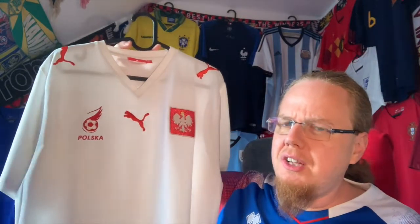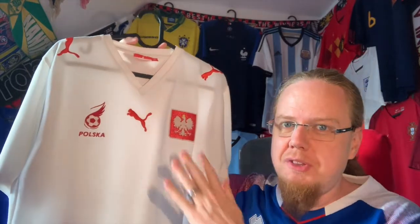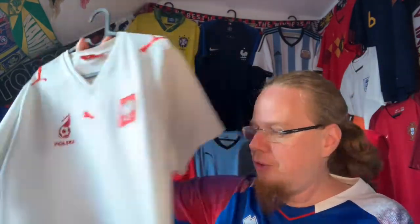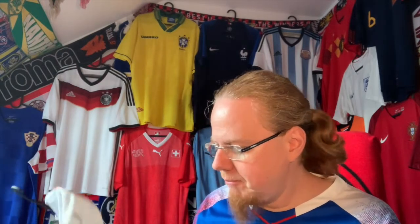What about the Euro 2000 or Germany 2006 jersey with the big eagle? Yeah, that would also be nice. But you know, this was worn in Austria, so I'm going to take this one. It was not a successful Euro for Poland, who finished last in the group, losing 2-0 to the Germans, then 1-1 against Austria, and then also losing to Croatia. So yeah, despite having Lewandowski. Yeah, that's all I can tell you.